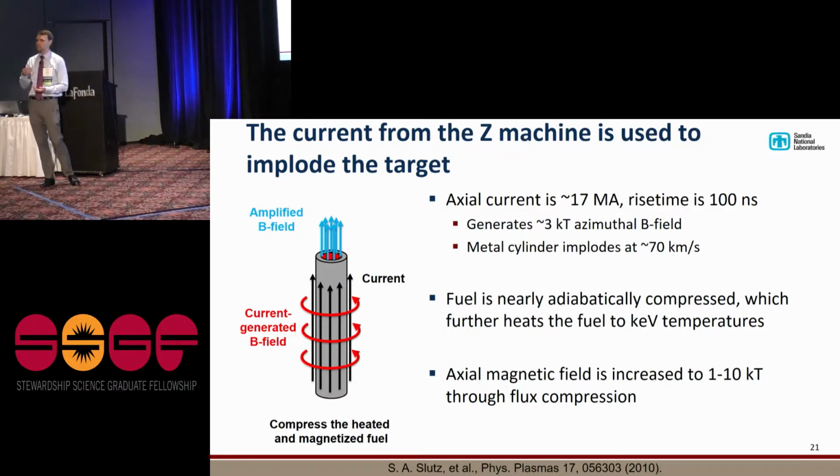So by comparison, in most ICF concepts, the implosions are happening at something like a factor of 5 higher velocity. And that's important because in order to get the shocks that are heating those targets and to get everything to the states that you're trying to get to, with the hot spot at the center and the cool, dense fuel surrounding it, you have to be imploding at these much higher velocities. So we really are reliant on this laser heating stage to get us to a few hundred eV, and then we can only really compress up semi-adiabatically to a few kilovolts from that. At the same time, our magnetic field that was initially about 10 Tesla is being amplified through magnetic flux compression to roughly 1,000 to 10,000 Tesla.